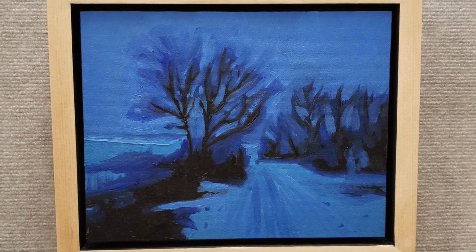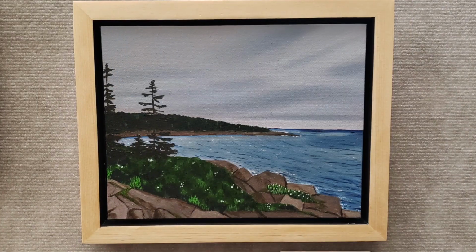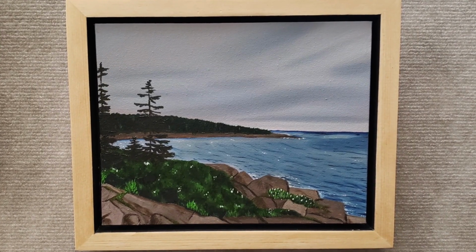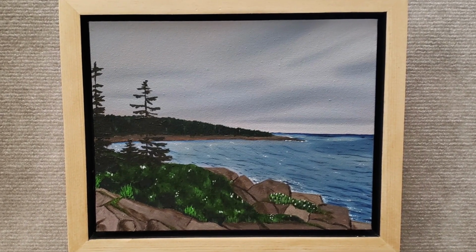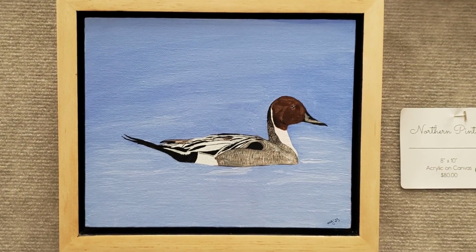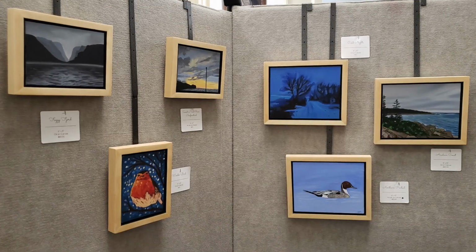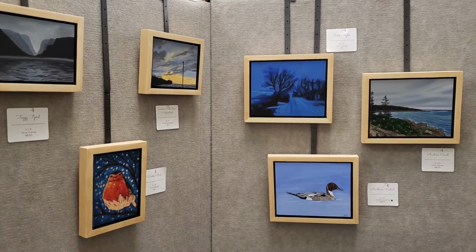That was kind of a follow along on learning some oil painting. And then I have an Acadian coast, so I took that photo when on vacation in Acadia National Park a couple years ago. And then I have a painting of a duck, a northern pintail. So it looks like you're very connected to nature. Oh yes, I commune a lot. Almost all my paintings are either birds or nature scenes.